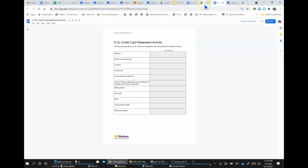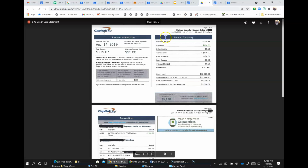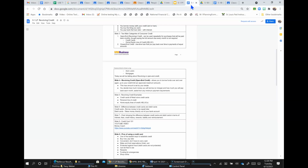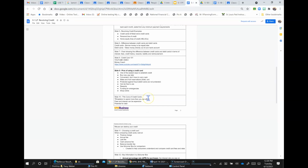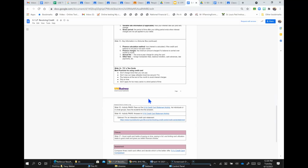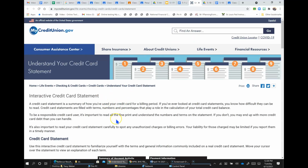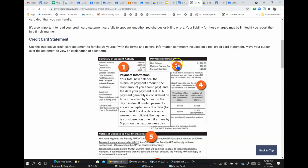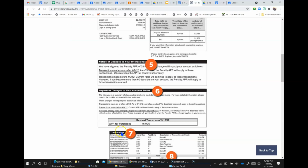Then when you're done with that, there is an interactive credit card. Let's see if we can find it. I'll include this also, but then here, understanding, here's an interactive one. If you want to use this, this is in the classroom for help. If you want to use this as a resource.